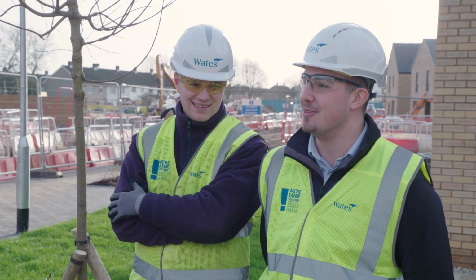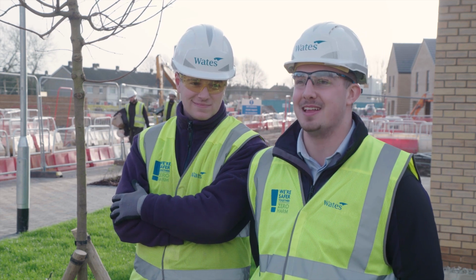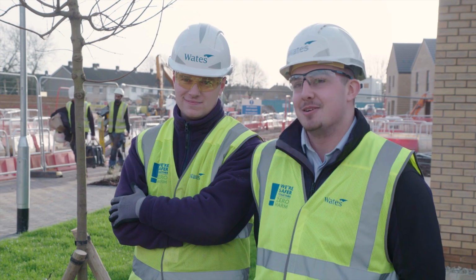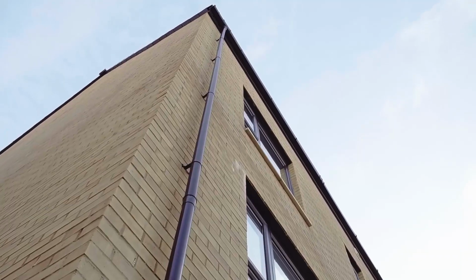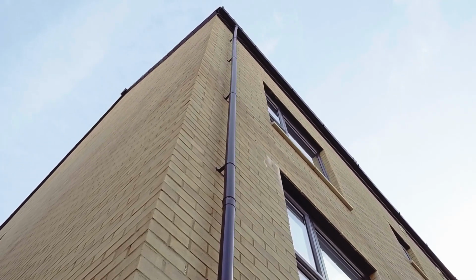I think that everyone's been so welcoming here. I think it's been really easy for us to settle into a kind of family environment here. Wates Residential is very family orientated, and it does feel like one big family. Everybody deserves a great place to live, and what we do here enables that, and we do it with passion and enthusiasm. Then we should all be proud of what we've done and what we've achieved.